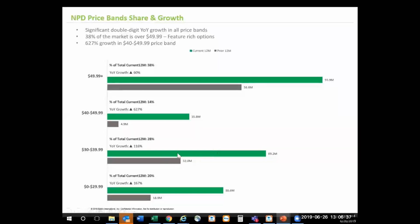The biggest area of growth was actually down in the $40 to $50 price range, so 627% year-over-year growth, just massive growth. But that category itself is at 14% of the total market today. The $30 to $40 price range is 28%, and again, big growth at 116%. And then the entry-level price points are still very big, with significant year-over-year growth again at 167%, and they're taking up about 20% of the market. So just kind of giving you guys an idea of where the current 12-month period stands over the prior year, a lot of growth in this category. So this is obviously an extremely significant category to be in these days.